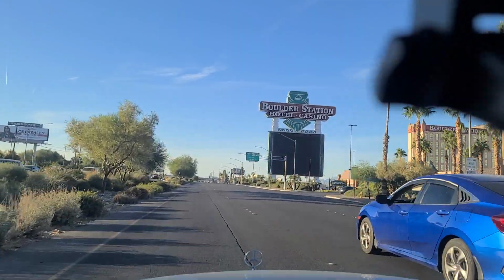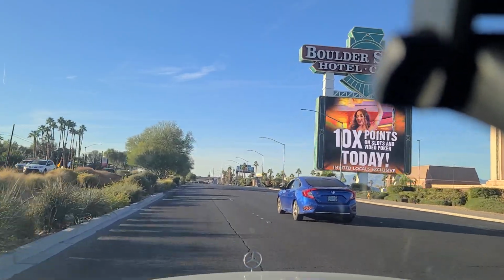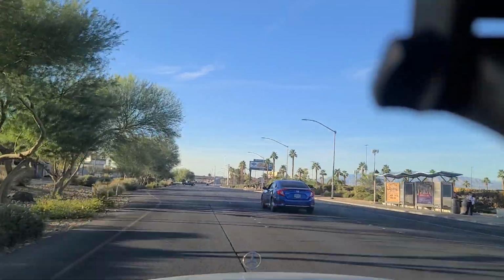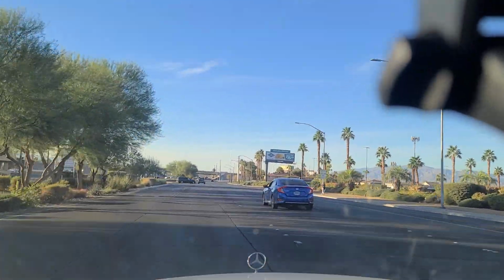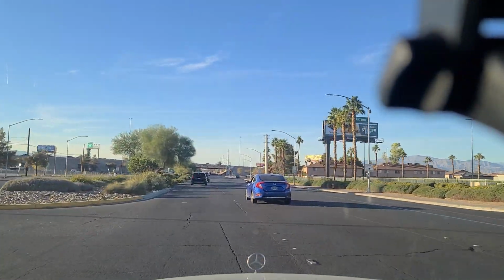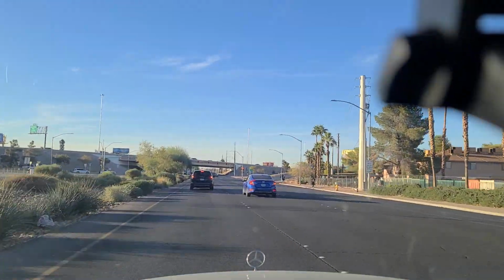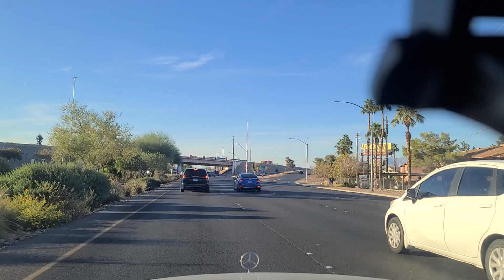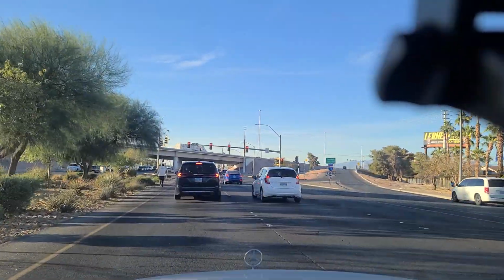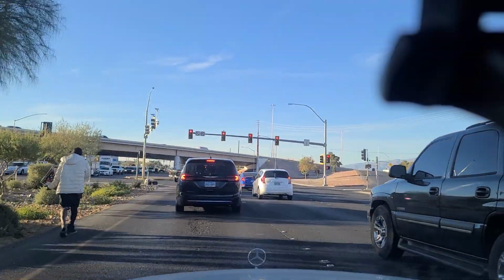There's Boulder Station over here off to our right, Hotel Casino. I believe it has a bowling alley in there, or is that Sam's Town? No, I don't remember. But they have quite a few amenities in there. Some nice dining options. I think Sam's Town's dining options are probably a little bit more palatable, if you'll excuse the pun, in my humble opinion. There's just more variety, I would say, when it comes to the difference between the two.